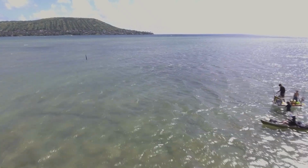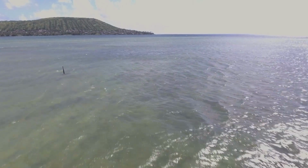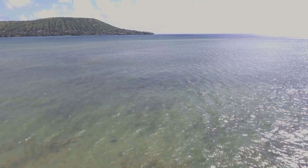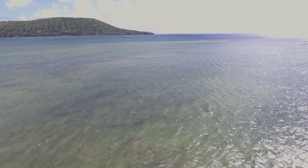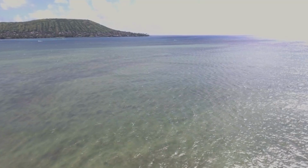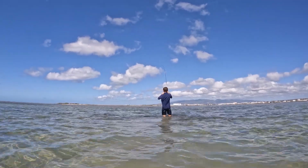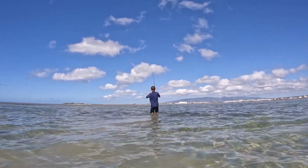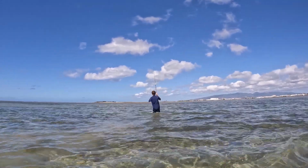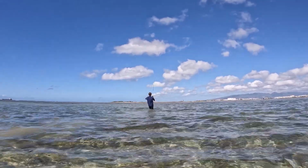In most places, they release the bonefish. But in Hawaii, it's a delicacy. The locals like to make fish cake, wontons, and egg rolls out of them. It's a very good tasting fish. It's called a bonefish because it's loaded with bones. But if you scrape the meat off right, you won't get any of the bones.